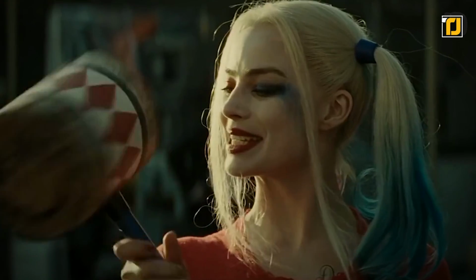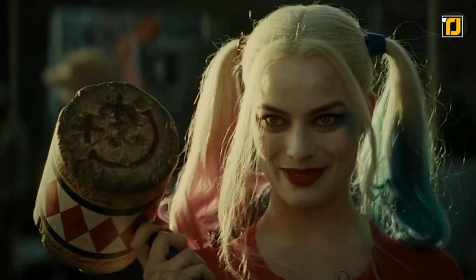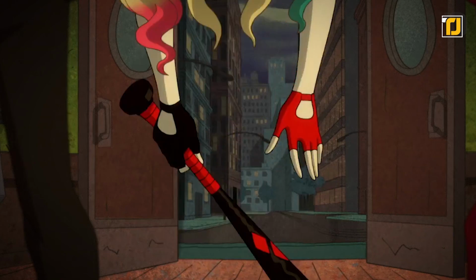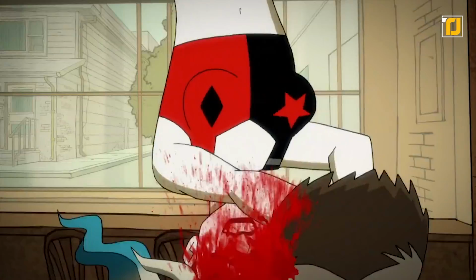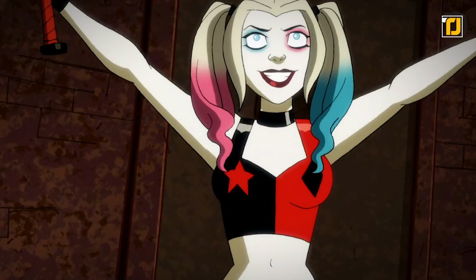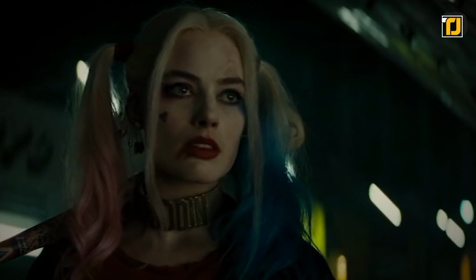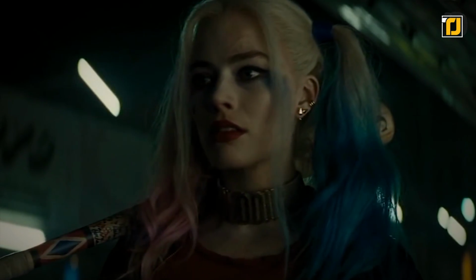She has a deranged and psychotic appearance, trademarked by her blue and pink pigtails. In the animated series, Harley wears the classic red and black jumpsuit that features a white collar and wrist cuffs, as well as a diamond pattern. The colors are also extra bright, so they stand out.